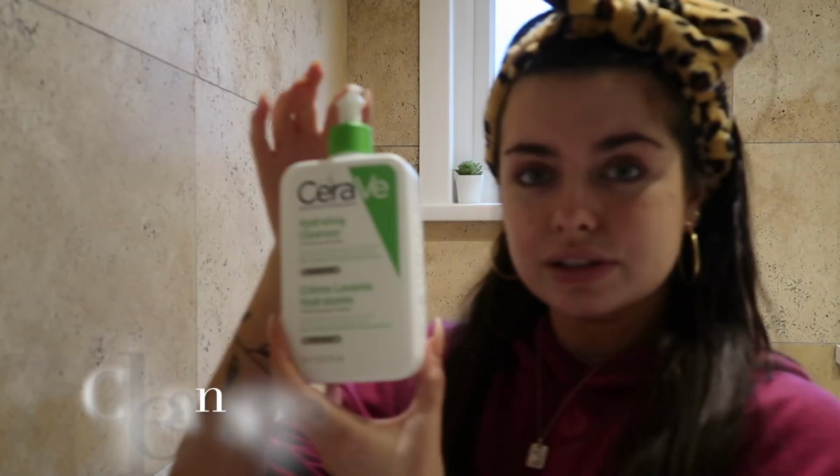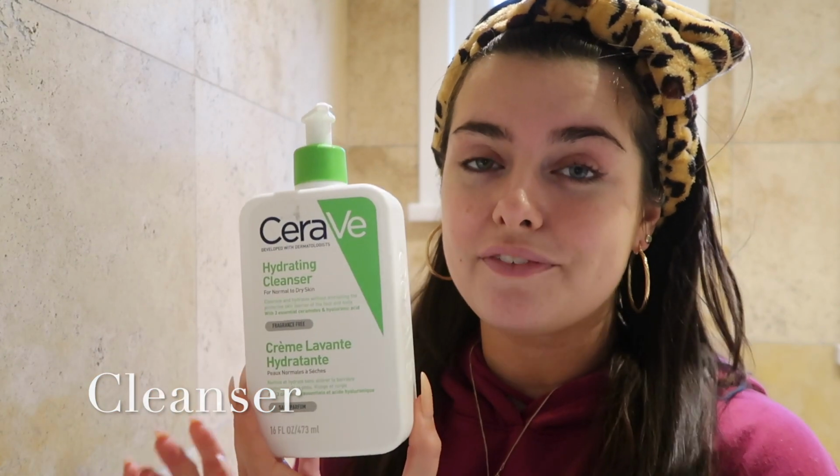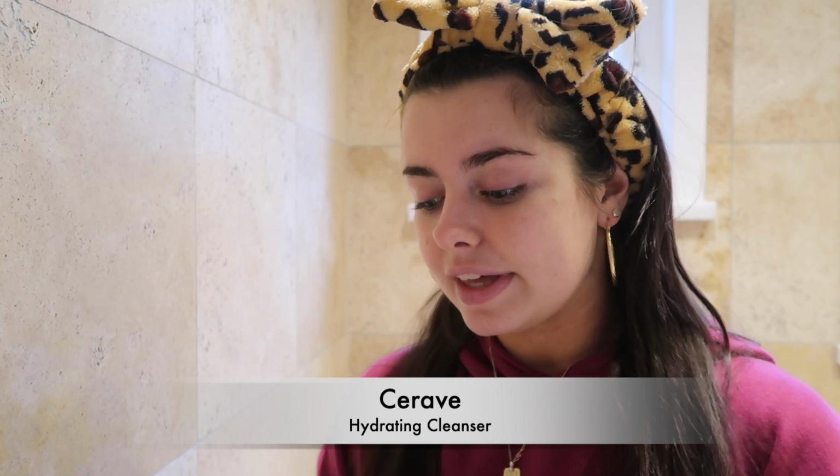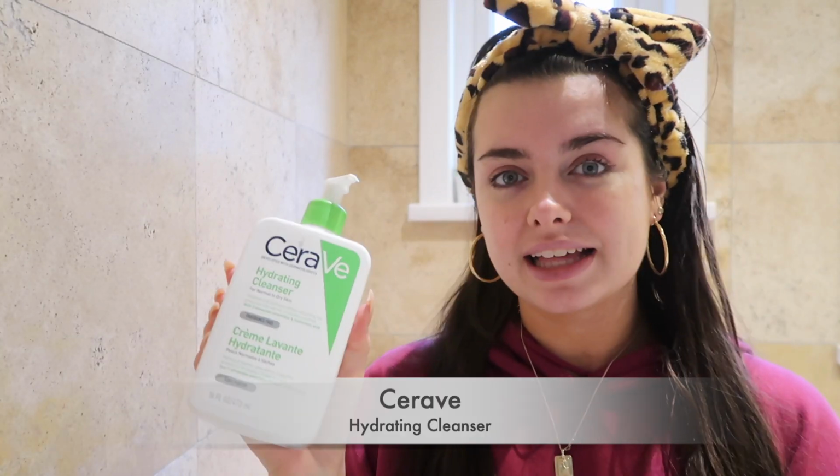The cleanser we're gonna use is the ye old faithful, ye old trusty little Cerave. I've got the hydrating one. This honestly, I would say, is the main thing that sorted my skin out. They're also quite affordable, and really good for sensitive skin. I feel that's what's helped me a lot, not having fragrance and things like that. It's got ceramides, protects the barrier, and it has hyaluronic acid.